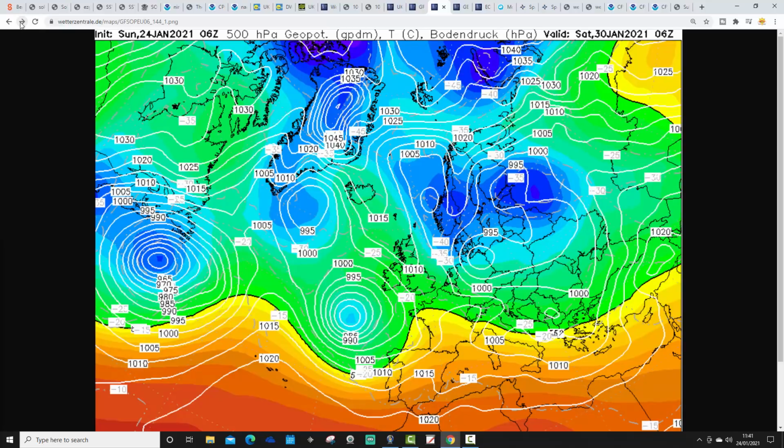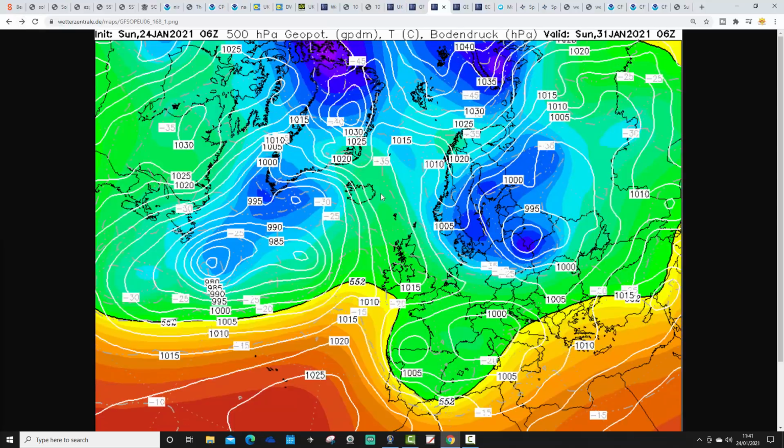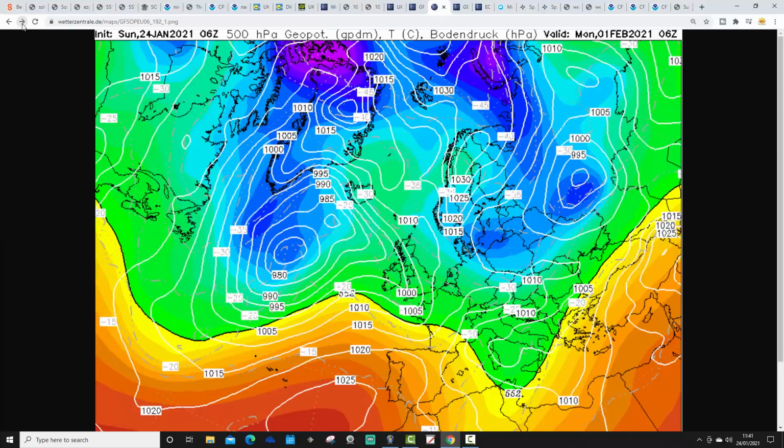Cold air coming back then into next weekend with this ridge of high pressure building down from the north. It's a very deep cold pool sitting just to our north and northeast. So if we did develop a Scandinavian high and get wind into the east, there is a lot of cold air, very cold air, sitting just to our east.